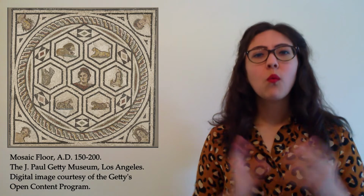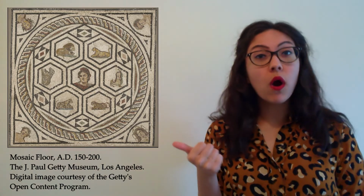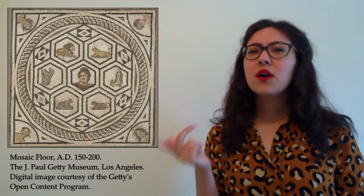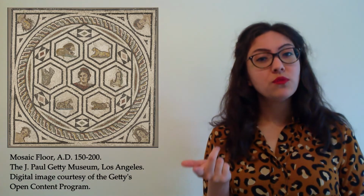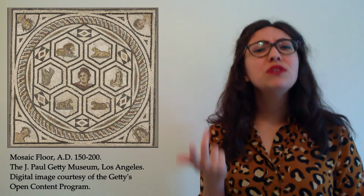What questions can we ask about this mosaic? What? What is it made of? What does it show? What shapes and what colours can we see? What textures? Who? Who's that figure in the middle? Who would have made such a beautiful piece of art? Who would have used it in their home?